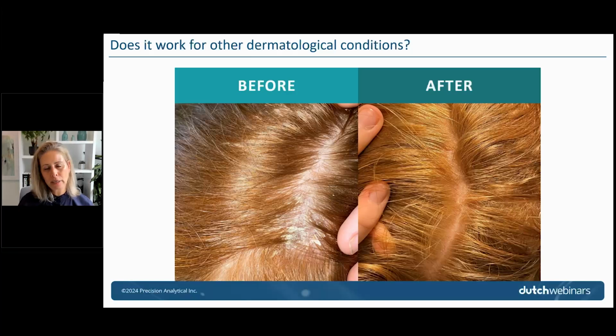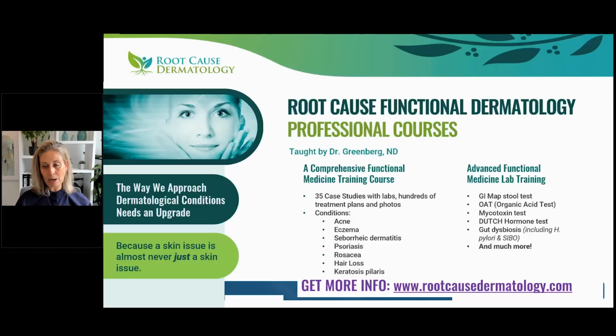Seb derm, alopecia areata, and hair loss. All of these conditions I treat in the same way. So if you are interested in treating derm in this way, I have a Root Cause Functional Dermatology course. The next course is going to be starting November 3rd. They are cohort-based 4-month courses for licensed healthcare providers.